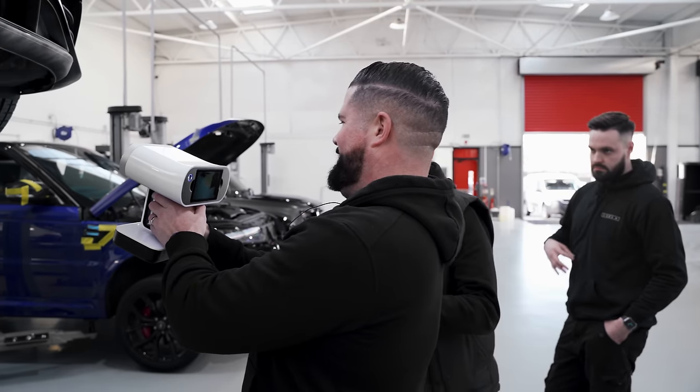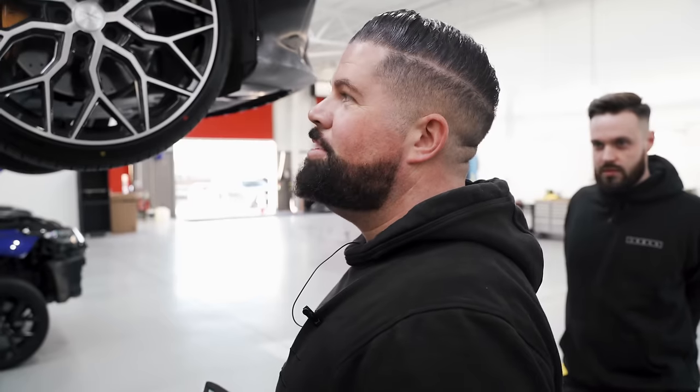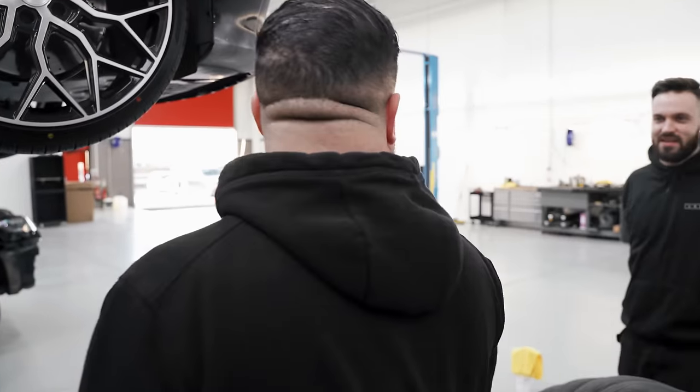You're used to barbells, mate. Can you not hold that up? Is it low? It's actually quite heavy, isn't it? This is good. No, it's good. It's good. But it's interesting. Like scanning my own. Why are you giggling?